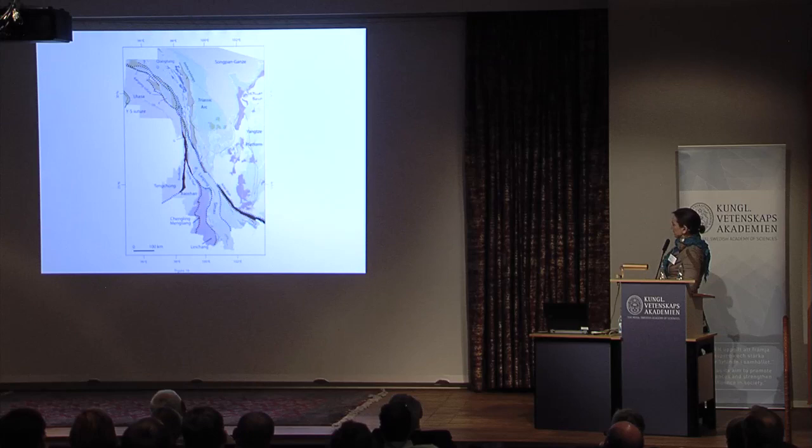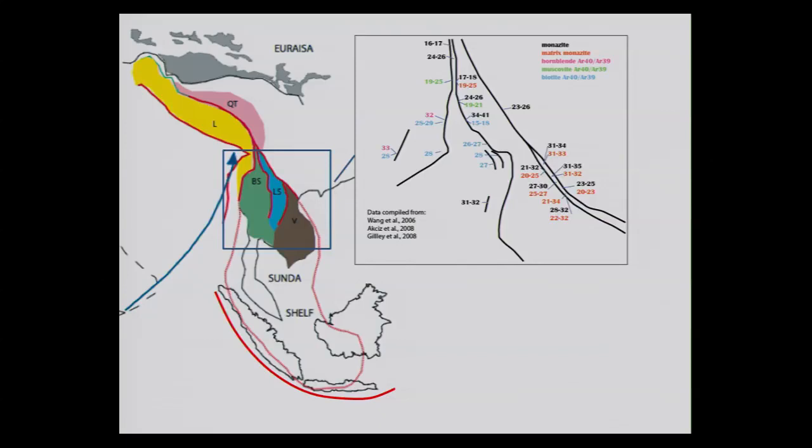And you probably can't read these ages, but I'll read them to you. These are the metamorphic ages on those shear zones, and they range from about 35 Ma to about 15 Ma, with the higher temperature metamorphic ages, so the monzonite ages and things like that, tending to be between about 35 and 20 Ma. So there are two things that you get from this.